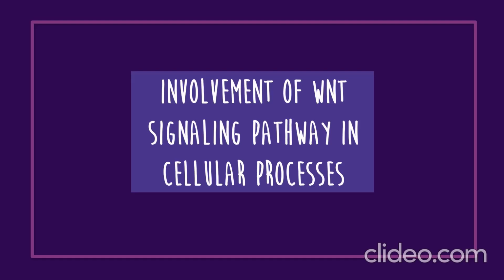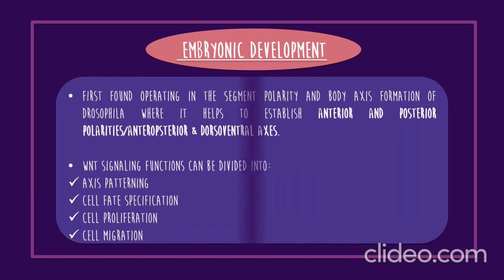Involvement of the Wnt signaling pathway in cellular processes. First of all, the Wnt pathway is involved in different cellular processes, especially during embryonic development, which was first found operating in the segment polarity and body axis formation of Drosophila, where it helps to establish anterior and posterior polarities, anteroposterior and dorsoventral axes. So, Wnt signaling functions can be divided into axis patterning, cell fate specification, cell proliferation, and cell migration.